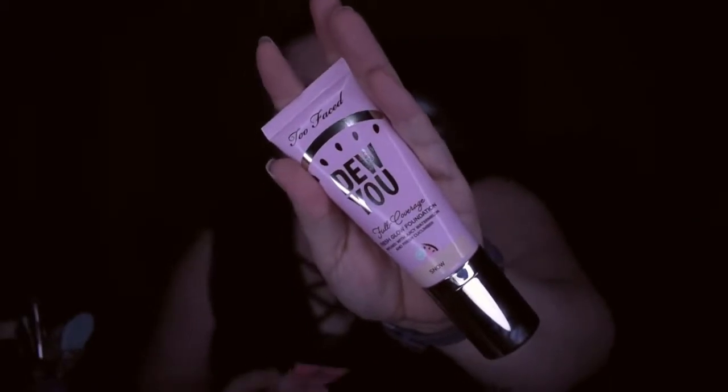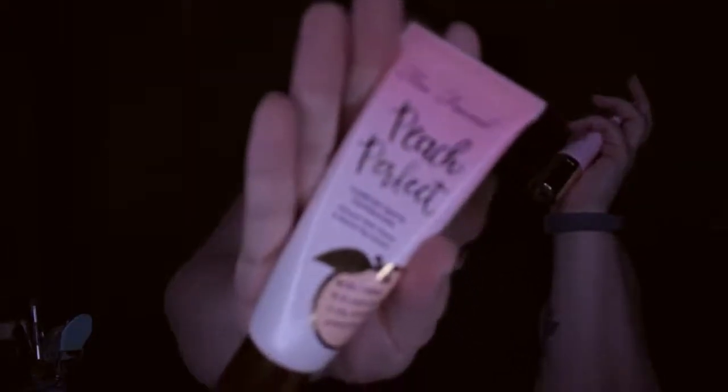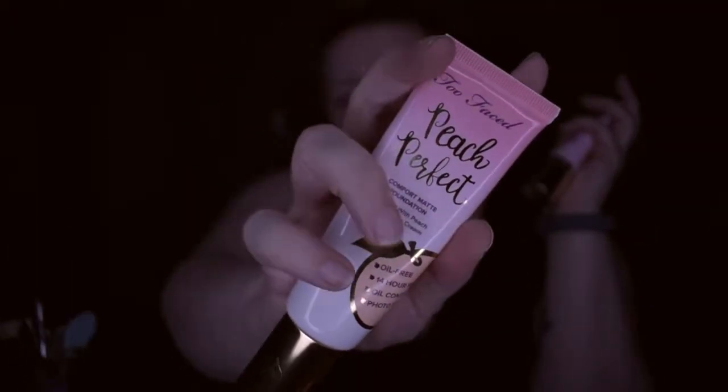So for foundation, I already put on my foundation and I decided to mix things, see how that goes, just because I thought it would be interesting to find out. So I mixed the Too Faced Do You, which is the foundation that I did the review on yesterday, with the Too Faced Peach Perfect. So this is my probably all-time favorite foundation. And the Do You, I really liked it. It is very dewy. So if you like very dewy, then it's for you. However, it gives a much lighter coverage.